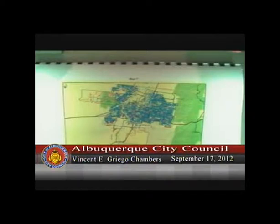If you notice, there's a lot of this area that's blue, and that's a good thing because right now AFD runs with 4-person engine companies. So at any fire suppression call that we go to, we have 2 persons that can wait outside and 2 persons that can go inside, so we do meet the OSHA standard.